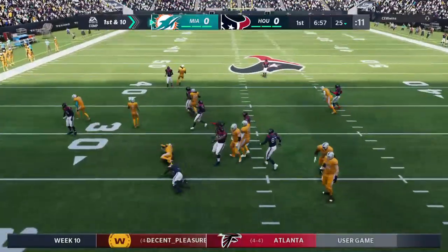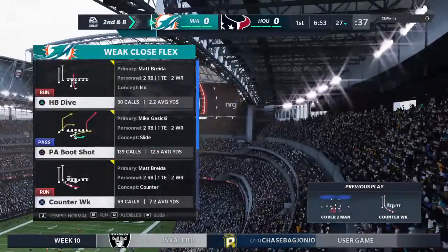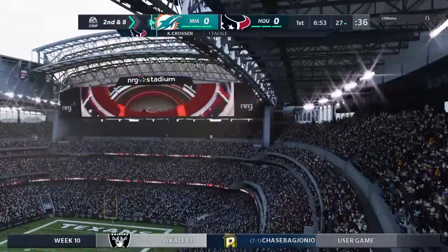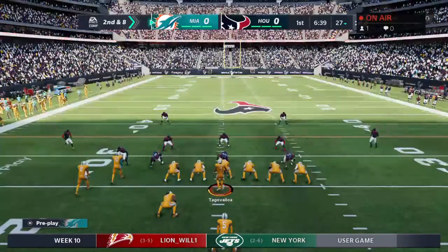They'll run for the first time here with Matt Breida. And he's upended after a gain of 2 out to the 27. Only a couple for him there on the game's first play, and it's second down. Second and 8.